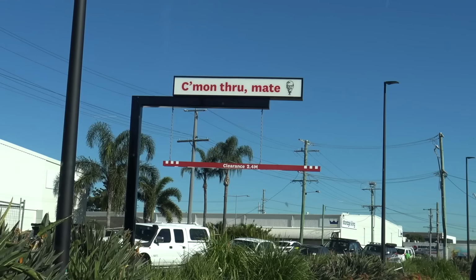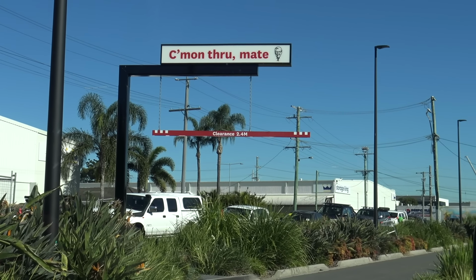Oh, it's a traffic light. Yeah, rats. Alright, well this one's got a drive-through, so let's use it.